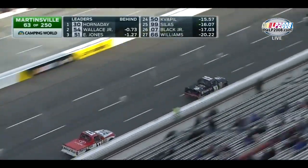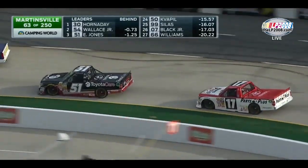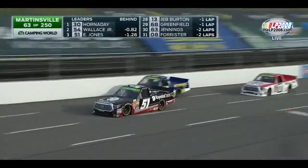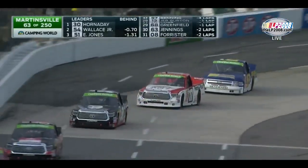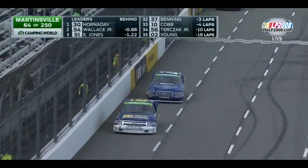Yeah, Eric got caught up in a little traffic, and Timothy got right to the back of that 51 truck of Eric Jones. But Phil, I like the way that 51 truck looks. He can really accelerate hard off the corner. I think he's going to be somebody they're going to have to beat this afternoon. Remember, he's a teammate to Bubba Wallace in the 54, so they share information there. So got to believe those setups are very similar in those 2 trucks, and they're pretty darn good right now too.